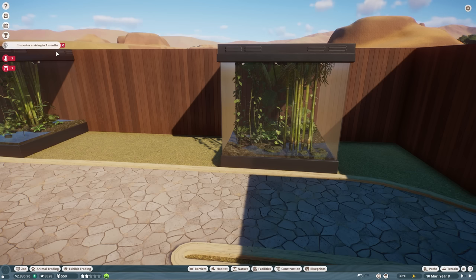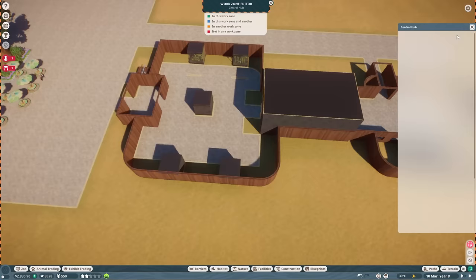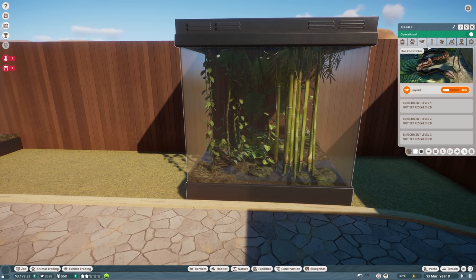Now we're getting a bunch of alerts here because we need to add them into our work zone. So I'm going to click on staff work zone. I am going to put them in the central hub as well. I'm just going to add all of these into the central hub. We will probably need new keepers at some point just to help with the workload, but we'll see how we get on for now. Now we can improve the layout.